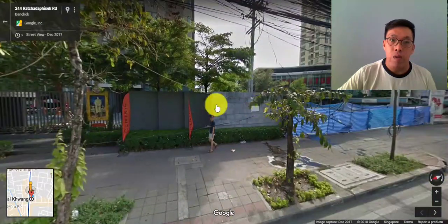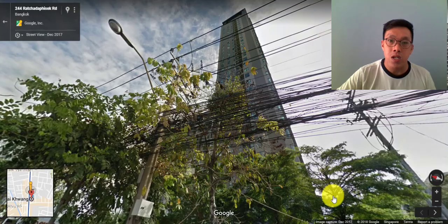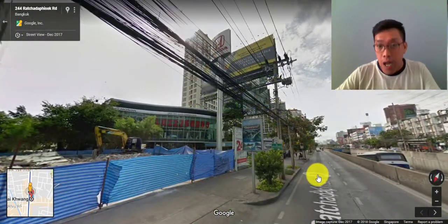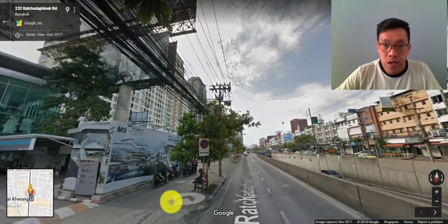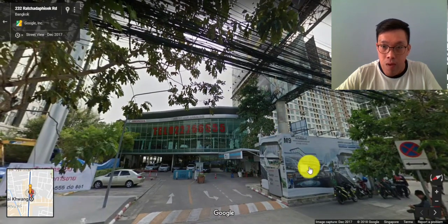Construction is already ongoing, and this is centric, right? The condo that I mentioned will be in front to help you block off the noise. This direction is towards town, where I'm looking at. What I want to share with you is, look at this signboard here. You see this M9? I hope it's clear.